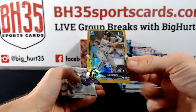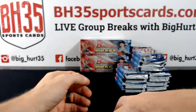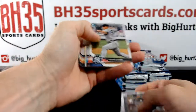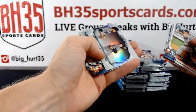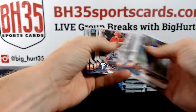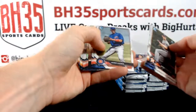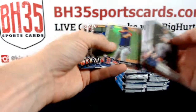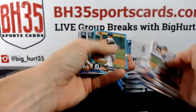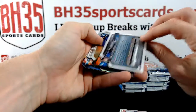Gold, Grant Levine to 50. CWC. Gold and orange paper and an orange chrome so far. Kelenic auto. Draft day auto. Actually, I'm not sure if that's what they call them. Luke and Baker. Gregory Soto. Will Banfield. Boom, blue wave.